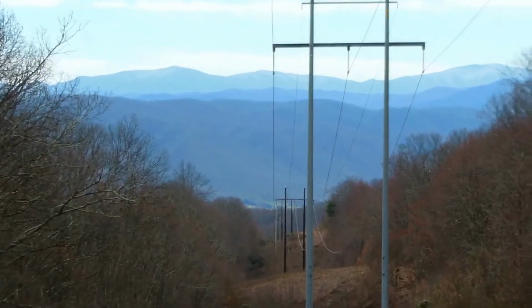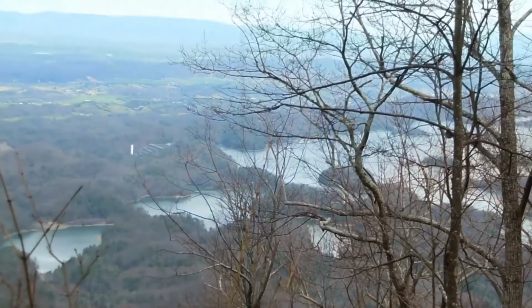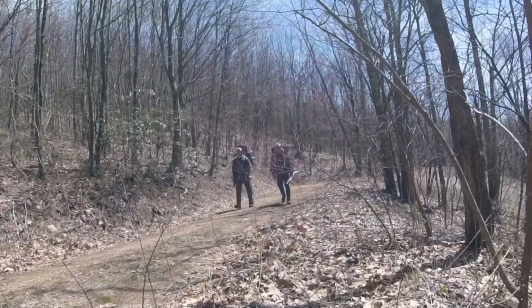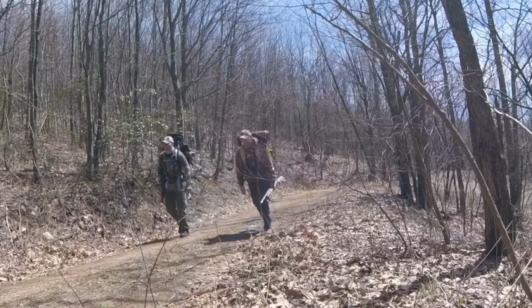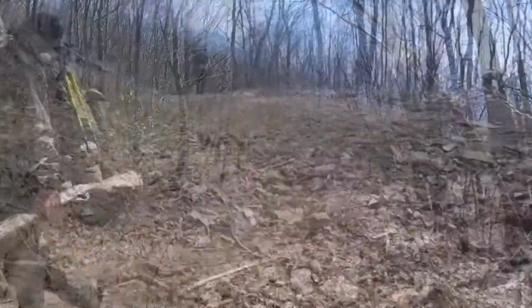Within an hour, we were hiking to Holston High Knob, which meets up with Trail 44. Though our packs were approaching 50 pounds each, they couldn't weigh down our spirits. Given that over the next 24 hours, we would see turkeys, a nice buck, and bear sign, we weren't disappointed with our decision to switch things up.